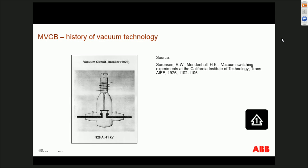So, just a brief history of vacuum technology. Vacuum technology was researched as early as 1926 and has been slowly getting into the market, not until the mid-90s, where we've seen an increase in the technologies, not just in how we're able to put the vacuum into the interrupter itself, but also in the types of materials we utilize in the interrupter and how those materials affect the operation of the breaker and the operations we see in the circuit, getting into the capacitive switching of the breaker and its abilities.